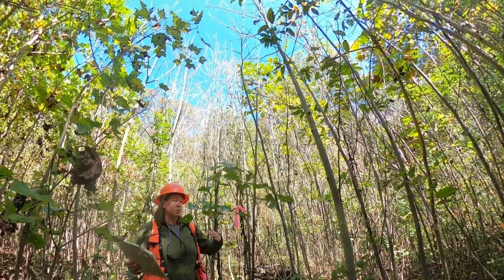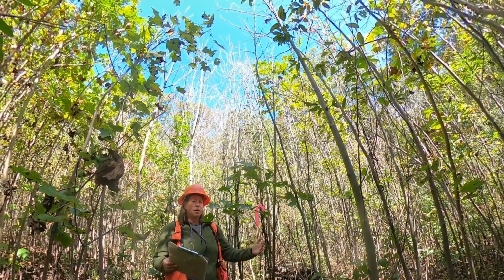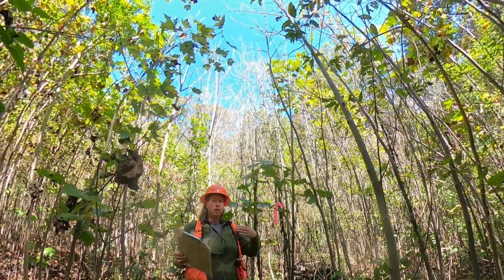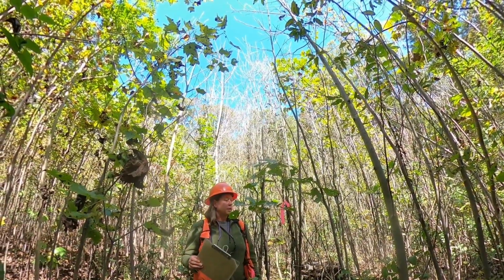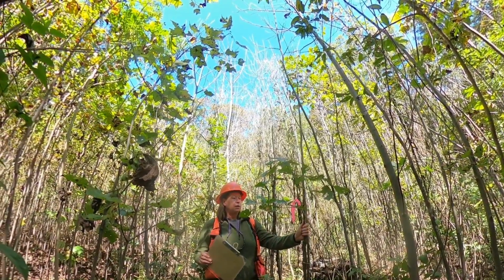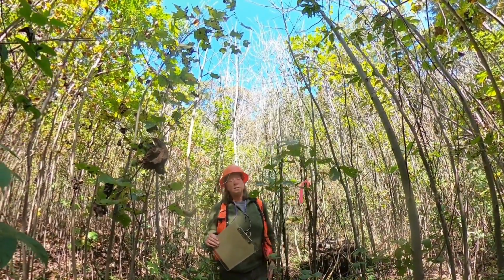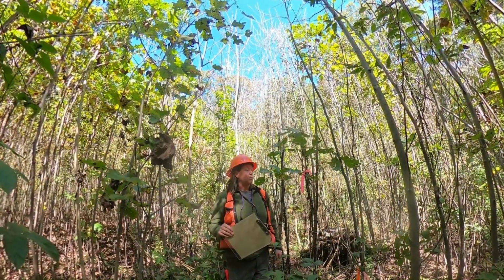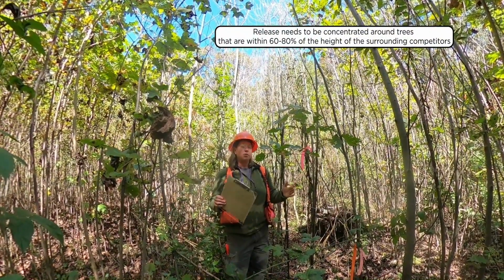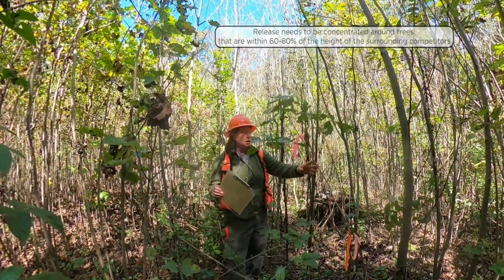One of the things we're hoping is that on the edges of the gaps, the seedlings would be more competitive. Maybe not grow as much, but be a little more competitive and be able to respond to the increasing gaps when we come in and increase the sizes of the gaps over time. That is hopefully what we're going to see happen. We tried to do a small release of these oak seedlings in here this last growing season. Whether or not that's going to be successful, we have yet to see. I think it's really difficult to release oak seedlings unless they're about 60 to 80% of the height of the competing vegetation around them, which this one clearly is not.